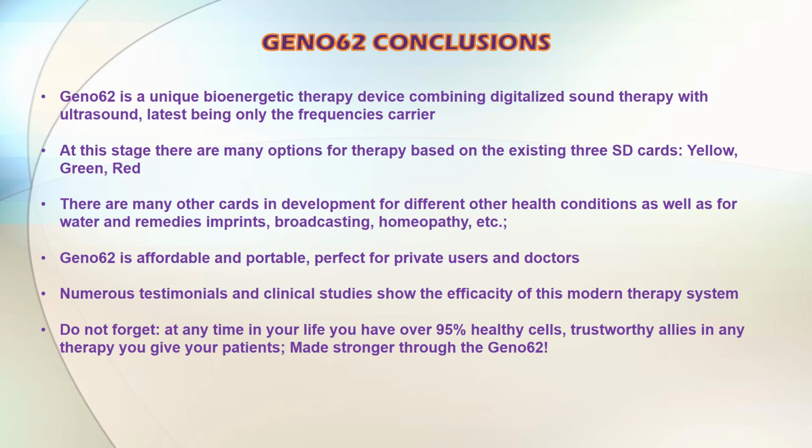And there are many other cards in development already for different other health conditions, as well as for water and remedy imprints, as well as broadcasting, homeopathy, etc. So the device is being continuously developed further, and you can check again for updates here at lyra.com. Of course, we're going to bring you the newest developments as they happen.